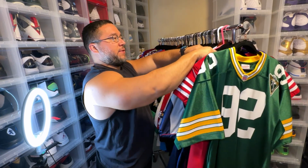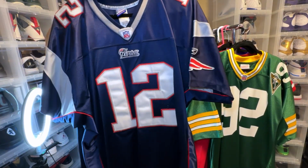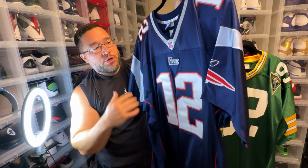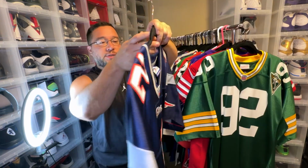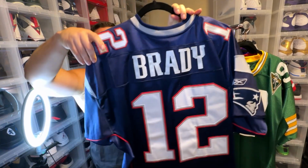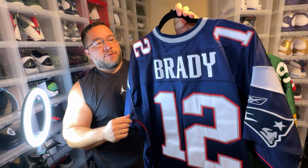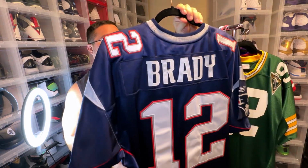We have none other than the GOAT, Tom Brady. And I got this jersey from, shout out to Pistol 213. He was letting this jersey go. He knew it was something that I wanted in the collection. And this is just a dope jersey, man. So super glad to have it in the collection for sure. But yeah, this is Tom Brady, navy, in that Patriots navy, and it's a good one.